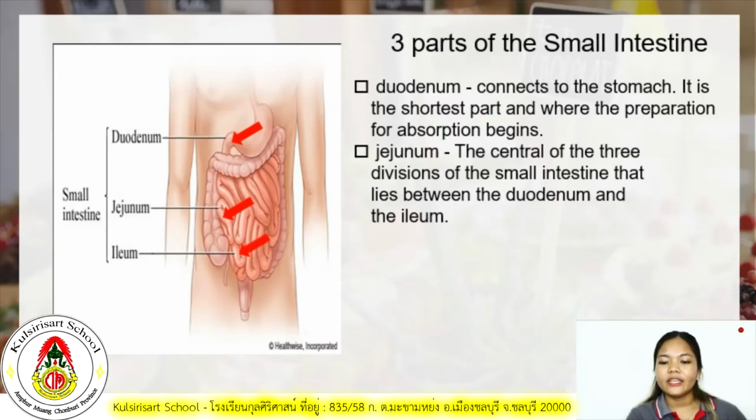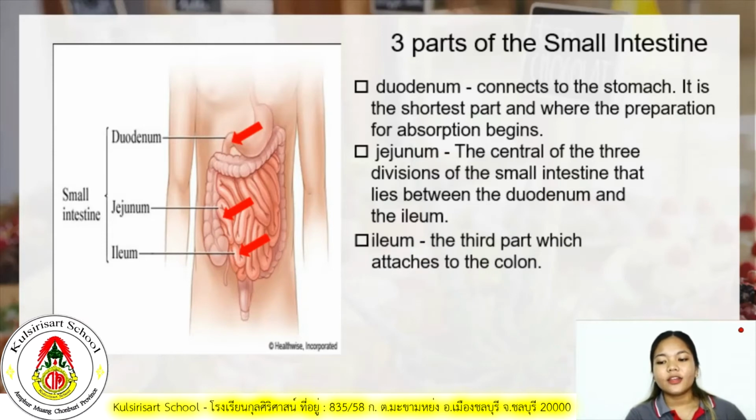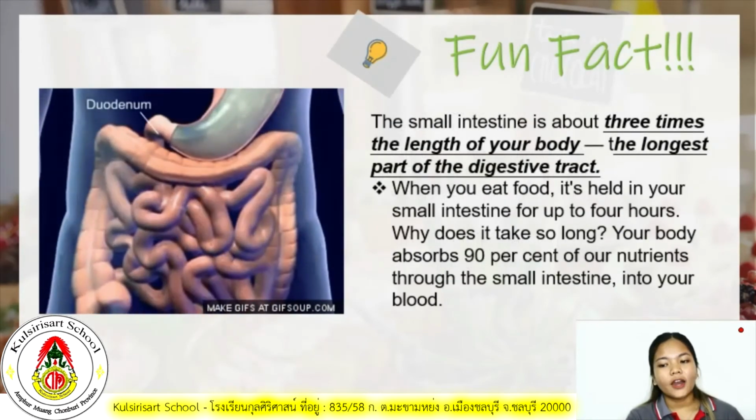And we have the ileum. What is the ileum? The ileum is the third part which attaches to the colon. So if the duodenum attaches to the stomach, the ileum attaches to the colon, okay? Now, we have here a fun fact.